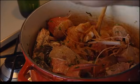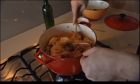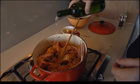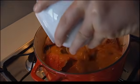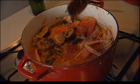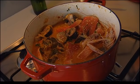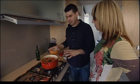Now we put salt and pepper. Now we add some white wine again. Also need some seafood stock. So it's basically seafood stew. The trick is you shouldn't put too much water in it. If you put too much water or liquid, it sort of loses the flavor, and it's not like chicken or beef that you can reduce and get the flavor back. If you put too much water at the start, you can't fix the flavor. It has to be done at this stage.